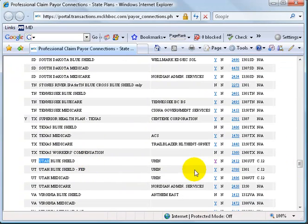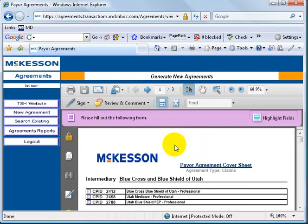There's Utah Blue Shield, and I want to fill out the agreement here by clicking on the Y for yes. Now the agreements are outlined here in Acrobat. This is version 8, and in the upper right hand corner where it says highlight fields, I like to click on it once to unhighlight it and click it again so it actually captures any fields that are required will be outlined in red. Now down below you're going to see that I've got 3 boxes to choose from: Blue Cross Blue Shield of Utah, or is this for Utah Medicare, or Blue Shield FEP.